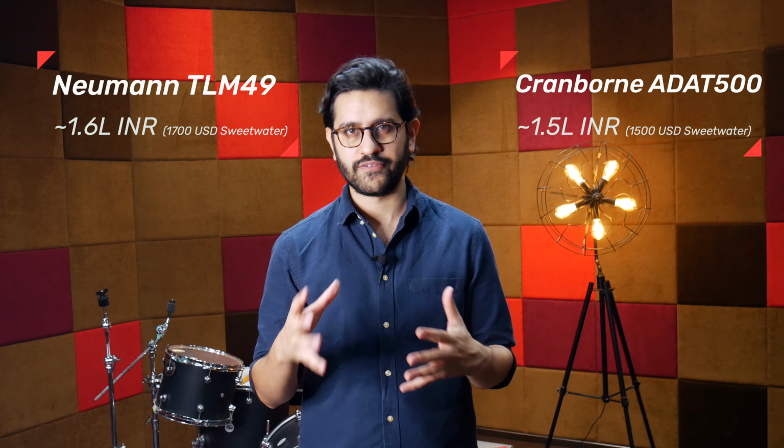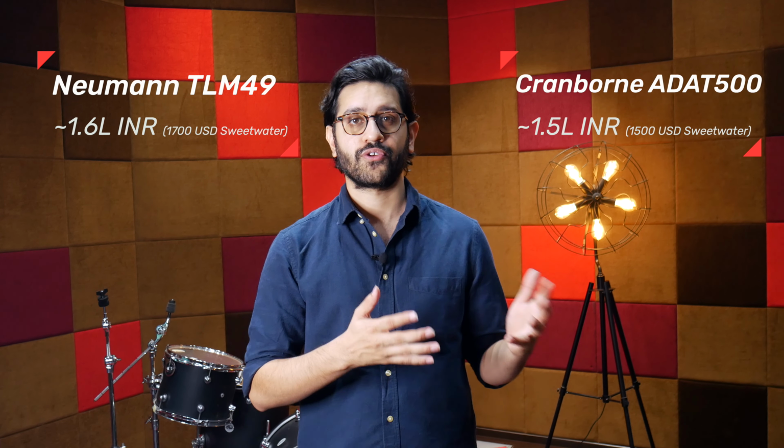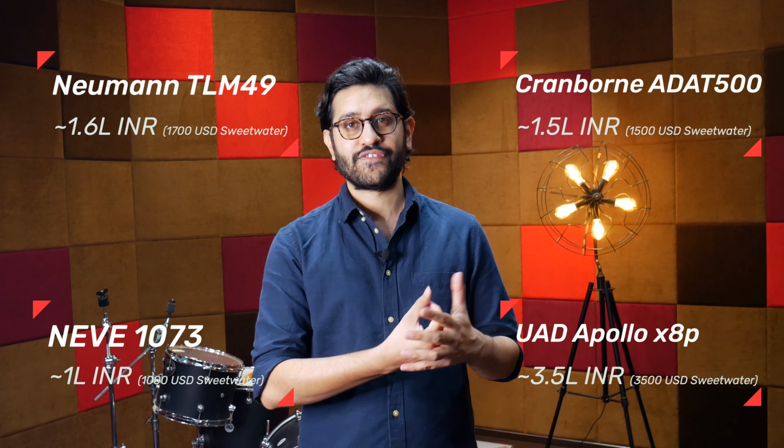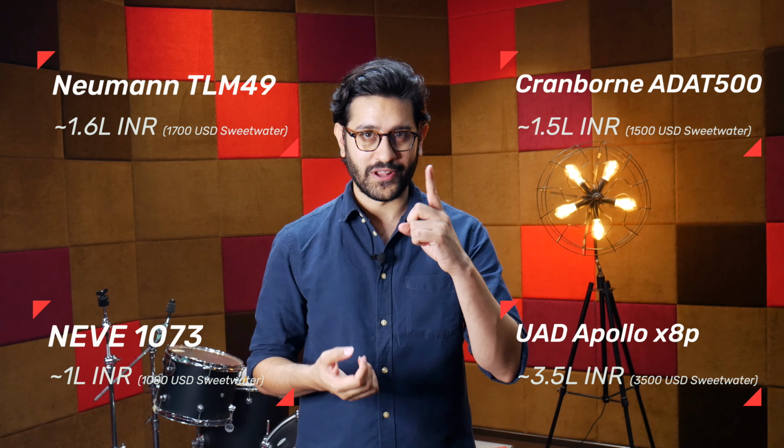So just to give you an idea of what the budget of level 3 looks like, the TLM-49 is around 1.6 lakhs. The Cranborne Audio ADAT 500 is around 1.4, 1.5 lakhs. The Universal Audio X8P is 3.5 lakhs. And the Neve 1073 is 1 lakh for one single micpre. Like, you can't really get any better than this.